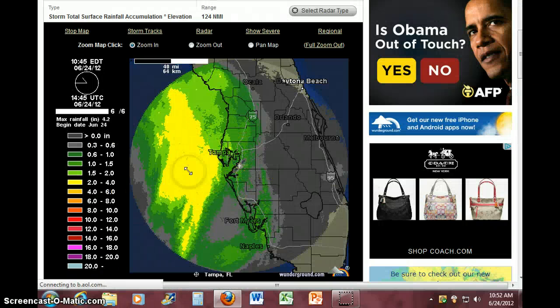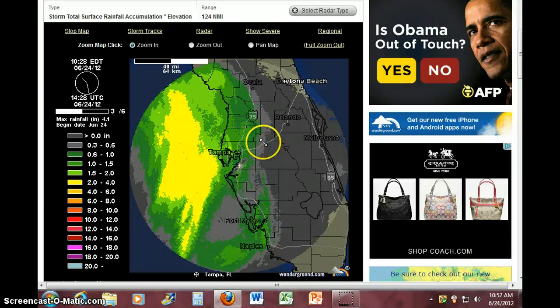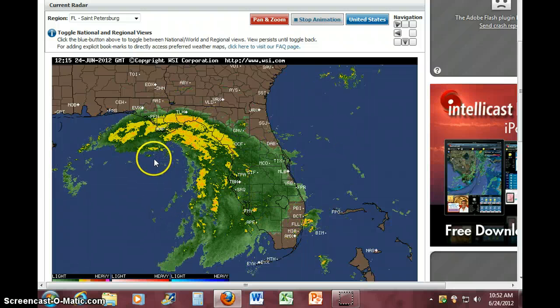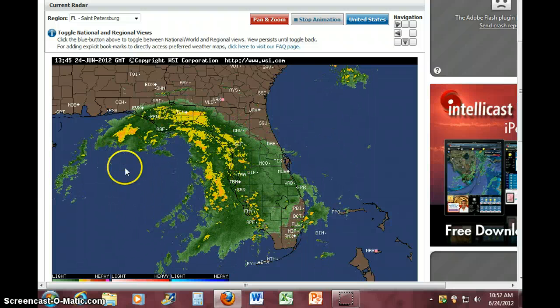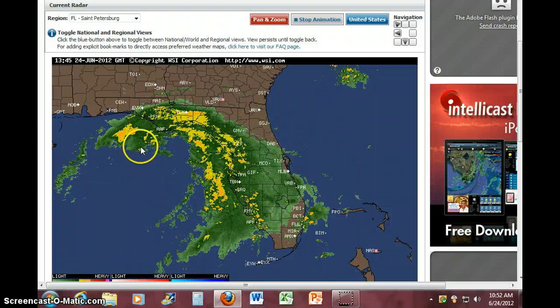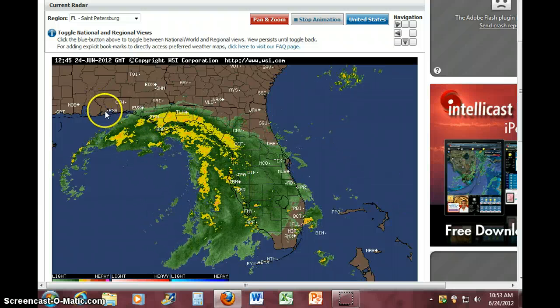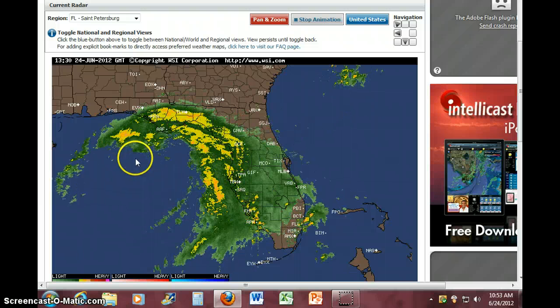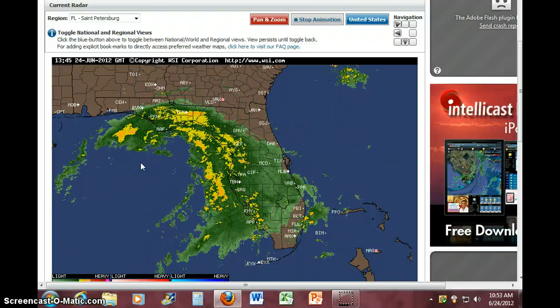Get an idea. We're having 2 to 4 inch amounts over the Gulf of Mexico. Look for a lot of this to be repeated over the peninsula throughout the day today. Last look over here. This is from Intellicast.com, and you get the idea. The circulation's not far from here, not far from the Pensacola beaches up here on the northwest. Notice there's a very sharp cutoff line to the precipitation. It's typical of tropical systems. We'll see where Debby goes.